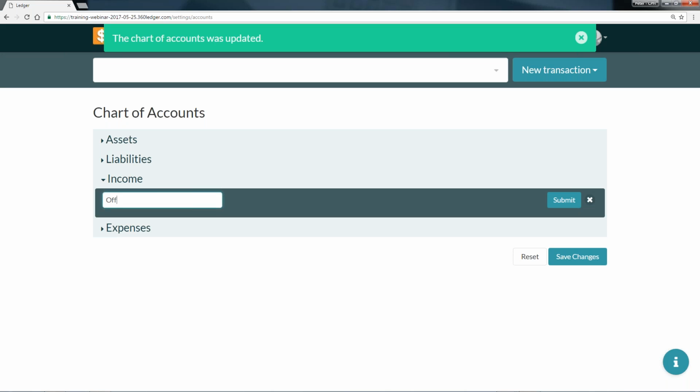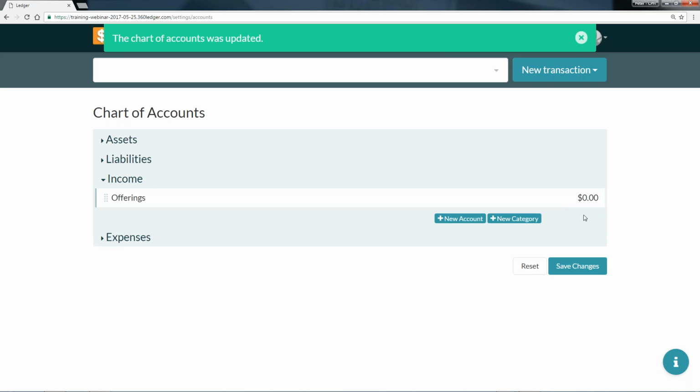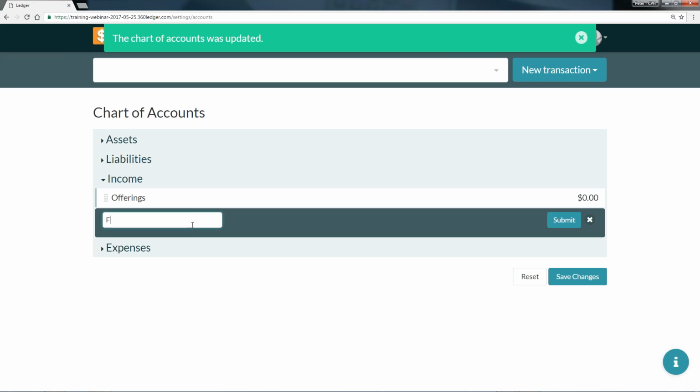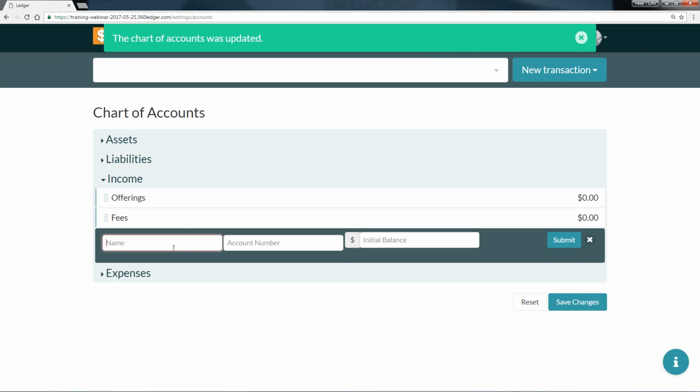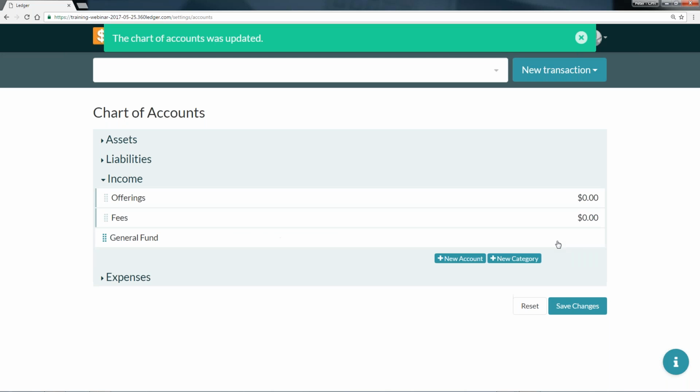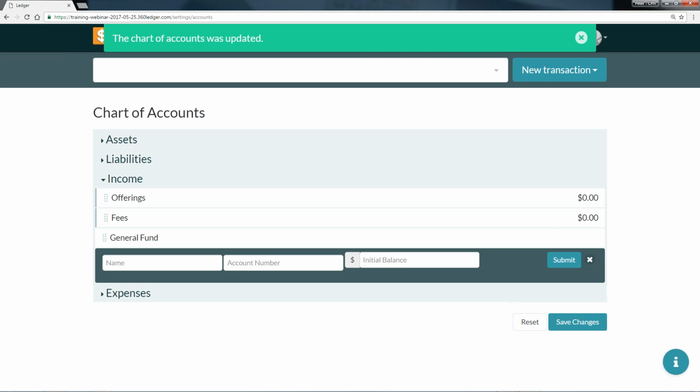So first off, we've got offerings. And then the other kind of category that we're going to put in here is fees. And now let's create some accounts that go in there. So some different types of offering accounts would be like the general fund. And oops, you do have to put in an initial balance. We're just going to do 0 for right now.